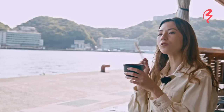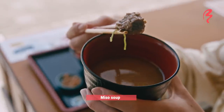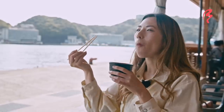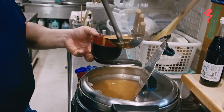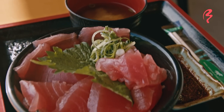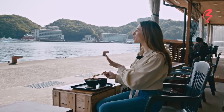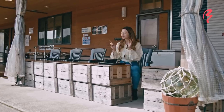Mmm. And of course, it comes with miso soup. There's tuna inside the miso soup. Here we go. Oh my god, that's so good. The tuna has been cooked, so it's very, very tender. It's like a really tender, melt-in-your-mouth tuna steak. We actually still have more to explore in Wakayama Prefecture, so I'm going to continue enjoying this view for a little while longer, and then let's continue and explore and see what we find.